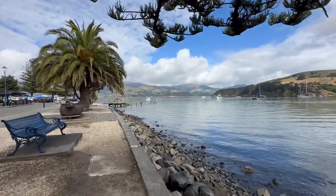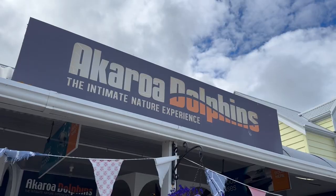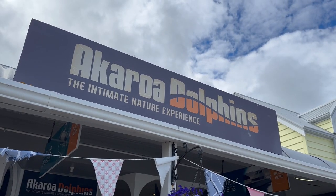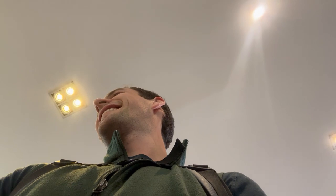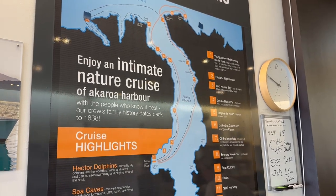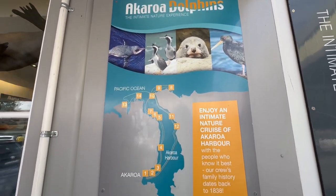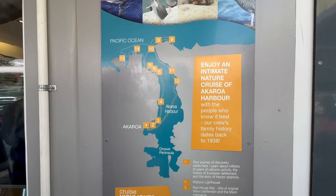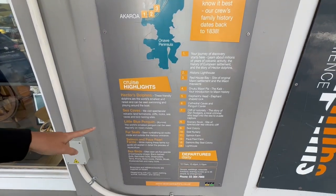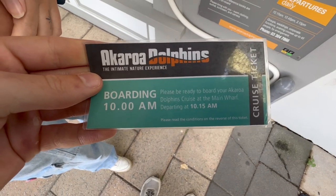Gorgeous harbor. We're excited to see some blue sky. Please sun, come out. All right, it looks like a pretty full tour. I can't wait for the caves. Oh, look at all the things we might see. Penguins. Boat leaves at 10 a.m. Let's do it. And here's your ticket.